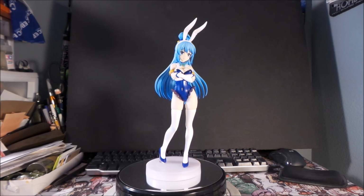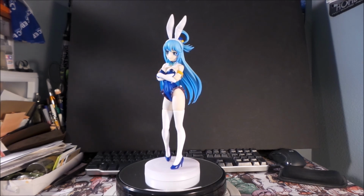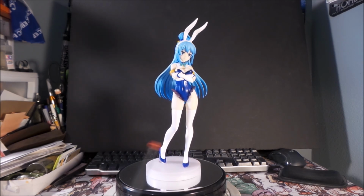But in this case, you're gonna have to keep her outside, okay? Because there's no window inside the box or anything. All right, it comes out as two pieces. There's the figure itself, and then the base. And it's a pretty simple construction. There's two pegs on one of the feet and one peg on the other. I can't remember which one is which. There are plastic pegs that get driven into the base.